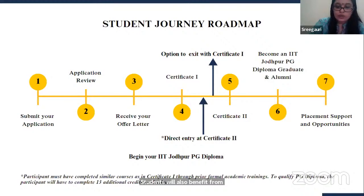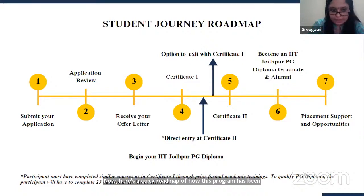Now, here's a quick roadmap of how this program has been structured in a quick overview manner. When you submit the application, it will undergo a process of review. If you're selected, you will receive an offer letter and progress to Certificate 1. At the end of Certificate 1, you have the opportunity to exit with the certificate.